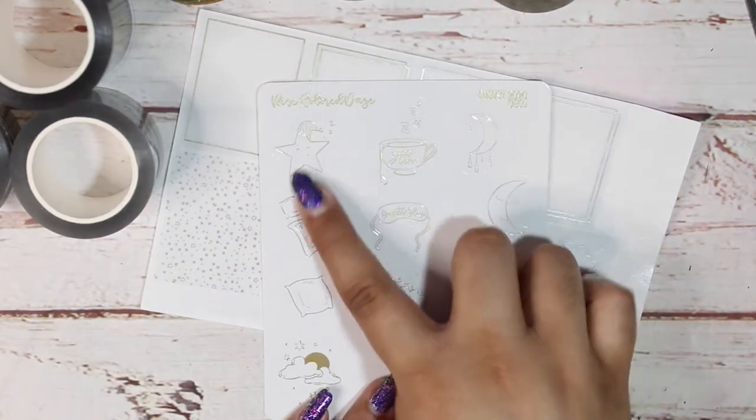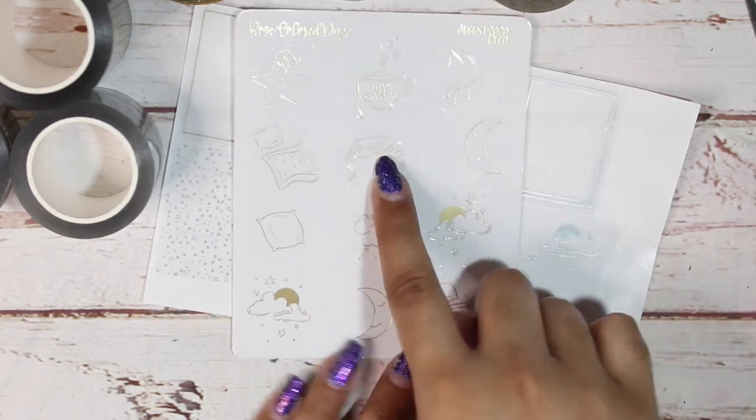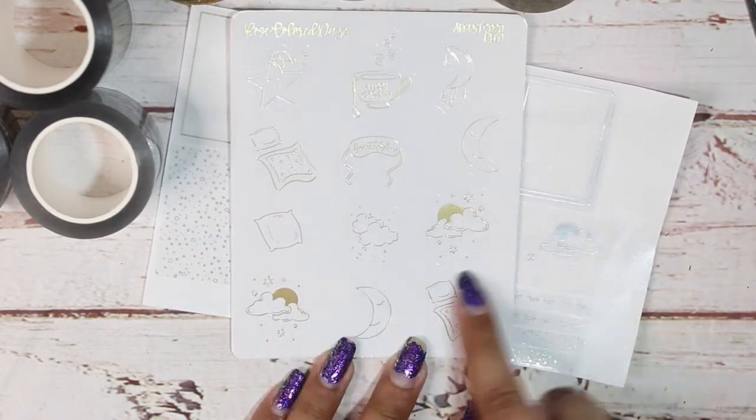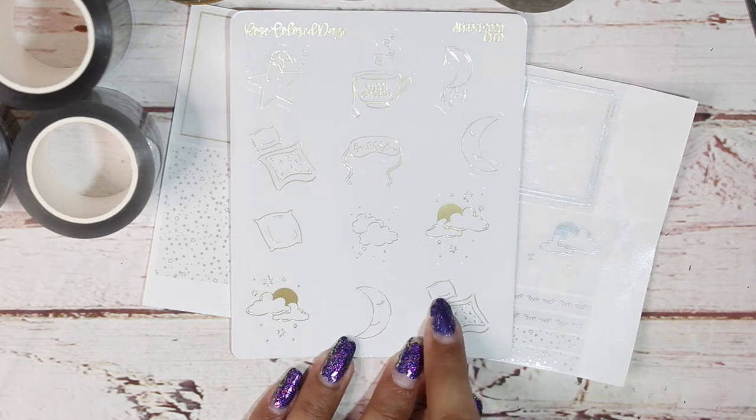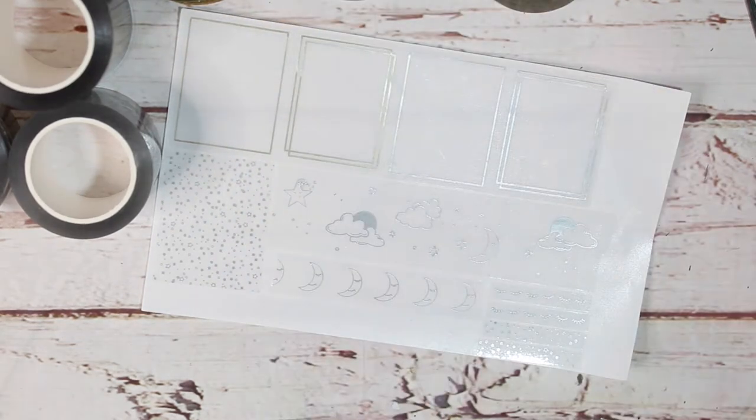And then you have bigger deco pieces. So you have the star with a little hat, a little teacup, a moon, a different moon, a beauty mask, some pillows, some clouds, more moons, and this Pop-Tarty pillow with another pillow, which is a replica of that one, which I think is super stinking cute.